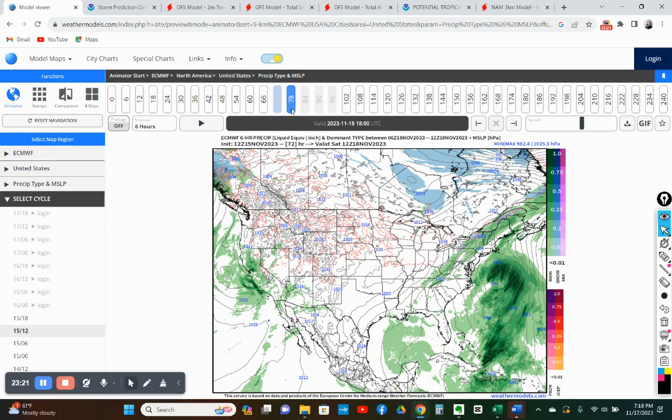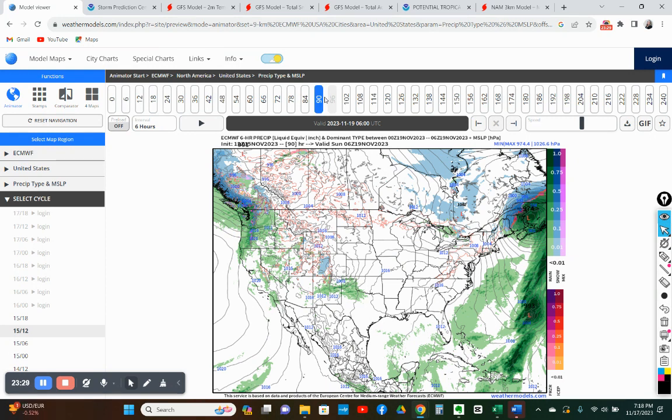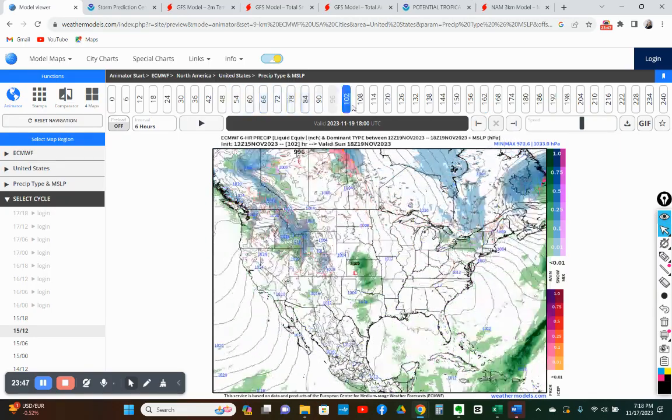Okay, that moves out. All right, this run of the European model shows 84 hours to get this thing out and then into this big system into Nova Scotia and Maine here, where we're seeing 981, a big system moving right up into that region, showing a little bit more rain for areas based off the European model. But if you're up north, it looks like you'll see more snow from that.